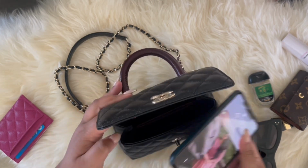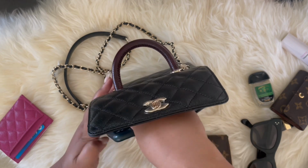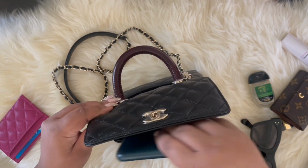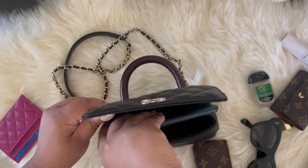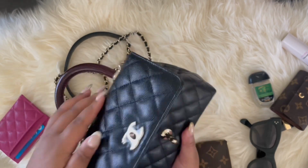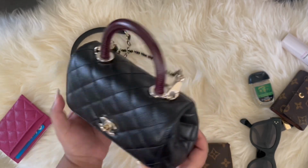And so lastly, let's try getting an iPhone 11 Max in there. It's just too big. No matter how I fit it, if I put it sideways, if I put it up, I'm not able to close the bag. So unfortunately, this is not a bag that if you are someone who needs your phone to be in there, this is not for you.